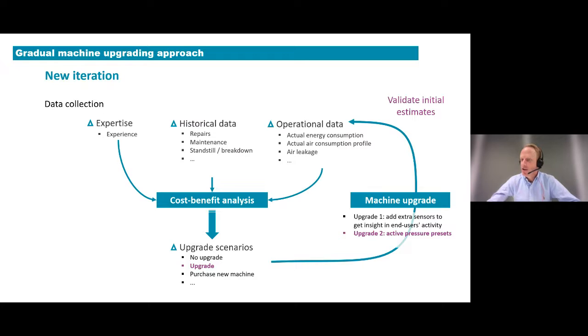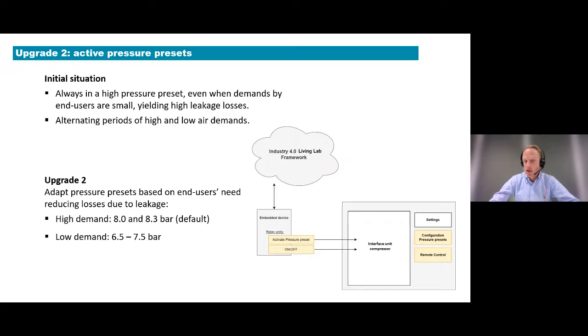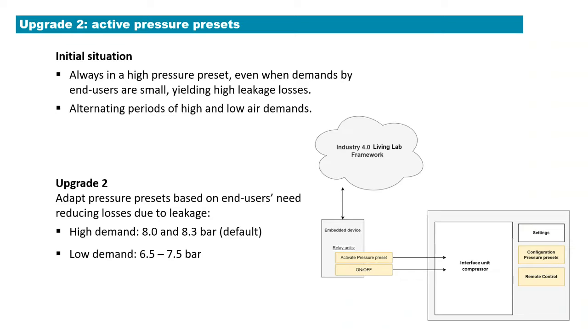So in the second upgrade, we implemented this active pressure preset solution. The initial situation there was that the compressor was always running at a high pressure preset, which led to high leakage losses. And also we had the alternating periods of high and low demands. So we implemented a control algorithm that basically adjusted the pressure presets here between 8 bars and around 7 bars, depending on the needs and the demands of the end users. We could implement this rather easily because the system allowed us to have an external interface where we could set the different presets.